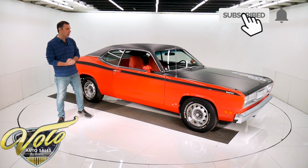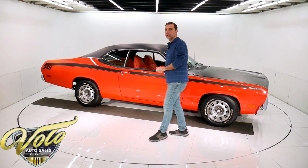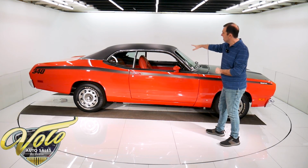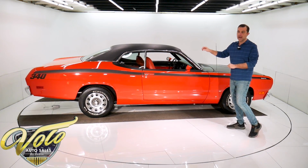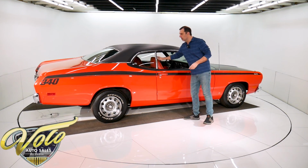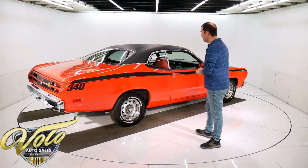The paint color is actually called Tor Red, but it looks orange. The interior is orange and black, so the inside matches the outside. That's really the reason I bought the car. I love the whole car and it's clean, but it's the interior that really sold me on the package. It's unique and sharp looking.